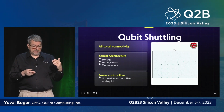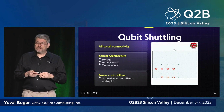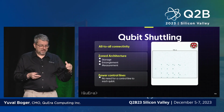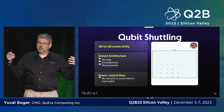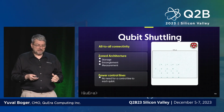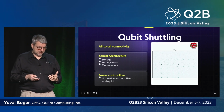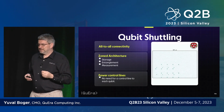So we are showing in this paper 3 zones: a storage zone where qubits live for a long time. We can shuttle them, we can move them to the entanglement zone, where we can operate on all the qubits that are in that zone, and then a measurement zone that's going to be useful for mid-circuit measurement and error correction and so on.